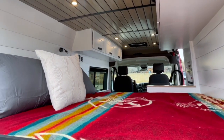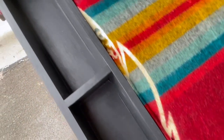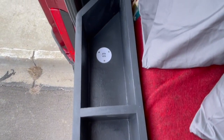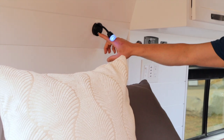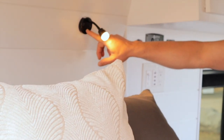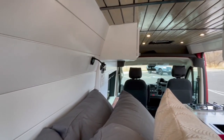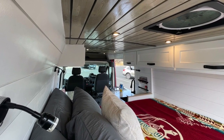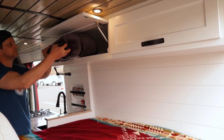You'll get a great night's sleep on the 6-inch memory foam short queen mattress. Our custom-built cubby on the back side of the bed offers some additional storage and 2 extra USBs for phone charging. Two reading lights with multiple settings are also in the bedroom. Two large bedroom cabinets will have extra blankets and plenty of room to unpack your suitcase.